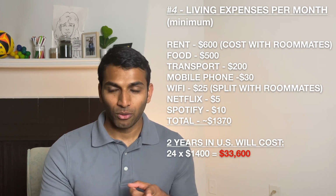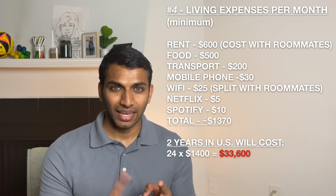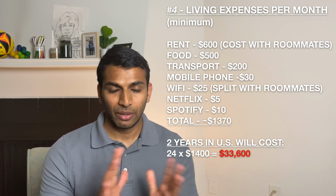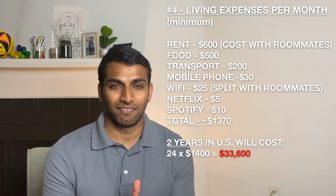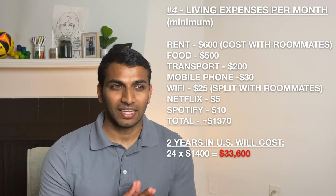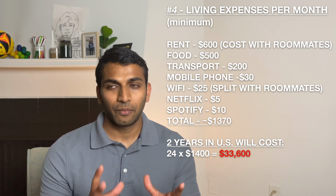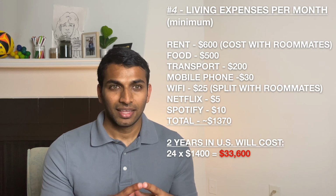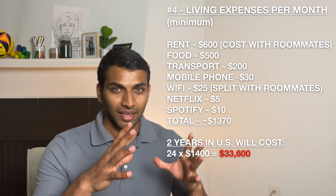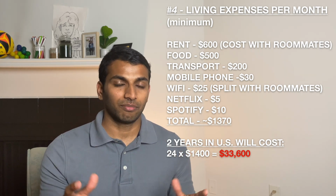You will need a phone that will cost you $30, give or take. You will need internet, that is the Wi-Fi, split between your roommates, will cost you around $25 to be conservative, and other things like Netflix and Spotify, let's just say $5 and $10 for that. So all in all, you will be looking at around $1,400 per month to stay in America. That is before you find your full-time job. So whatever your course duration is, multiply 1,400 by that many months. That's the amount of money you need to stay in America.